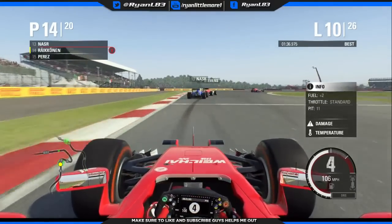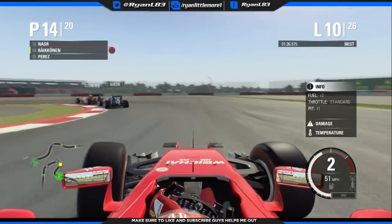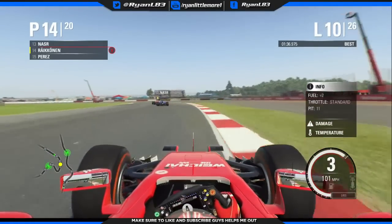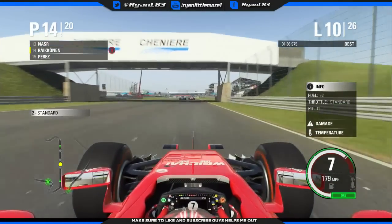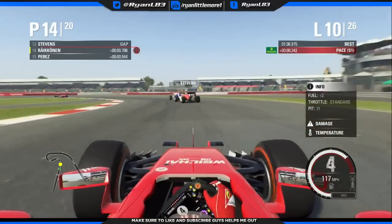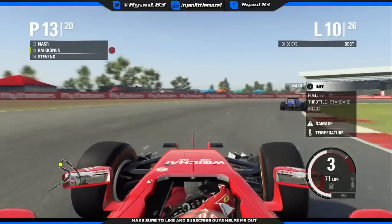Nasr is getting held up here by Will Stevens, who's in 12th place. What the hell? I've seen it all now. Ooh, lots of oversteer there on exit. But we get DRS luckily from Felipe Nasr, who's gone past Will Stevens now. Use that advantage to get past. He's on the inside of Will Stevens. Oh my god, that was close.